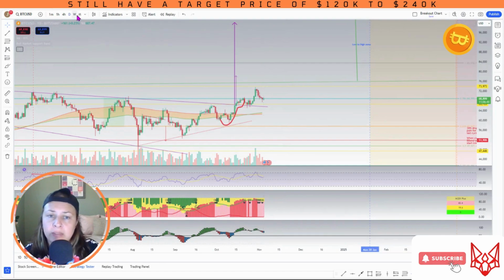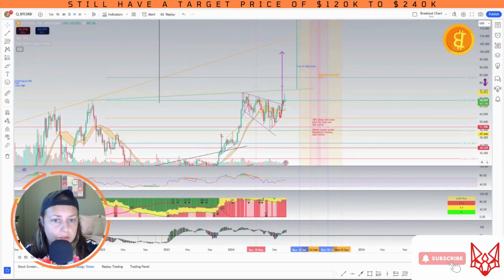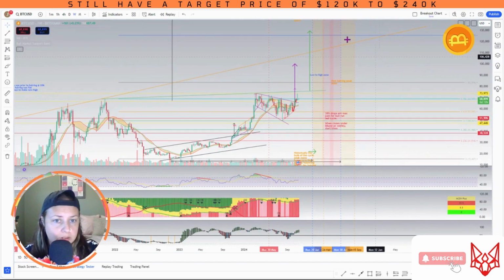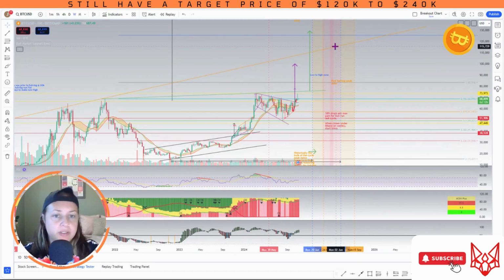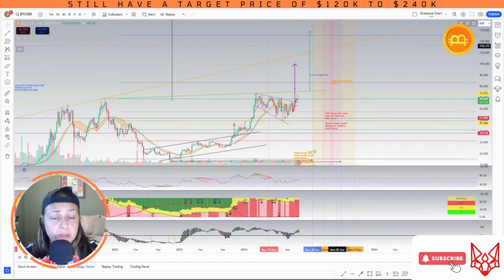Let's look at the weekly real quick. Okay, so there's my 129 measured move target on that one. I would expect that one to hit if Trump wins, but maybe not if Kamala wins. Maybe something more conservative along this orange line if Kamala wins, so getting more just under my primary target there. But that's still a great move. We can still make lots of money in that environment.